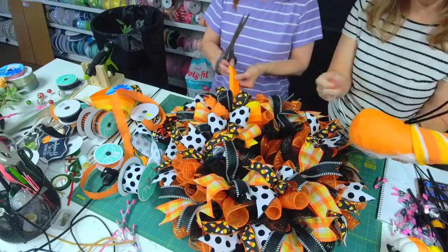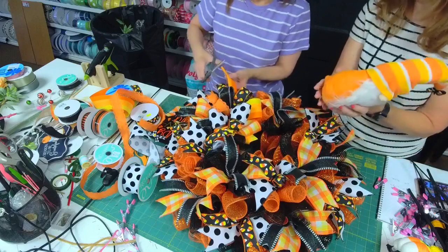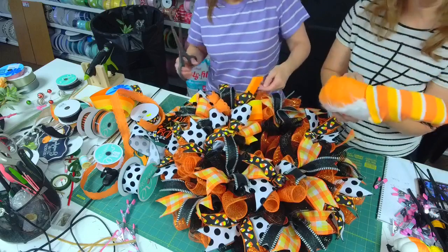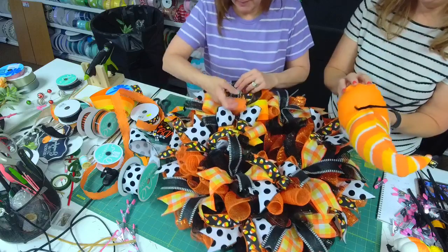So just take a seam ripper and take it out. She did put a little extra stuffing, so he doesn't cry. She's really sweet. I tried to be gentle. Then he came through and he sees it just fine.